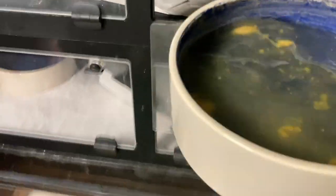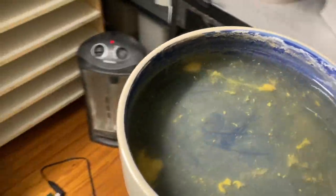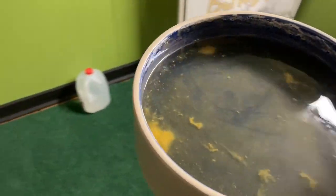And this is what these beautiful animals do. They make messes. So, look at that. That's burm soup, baby. Good stuff.